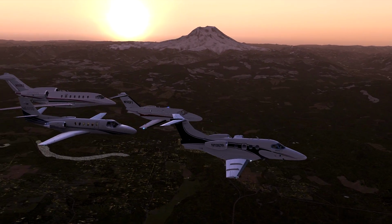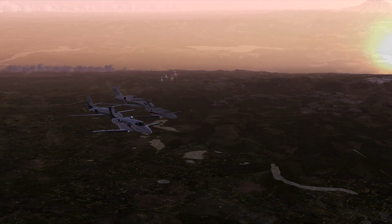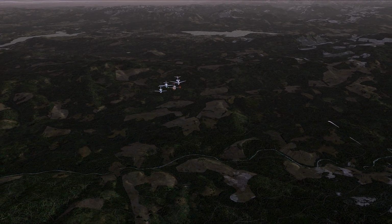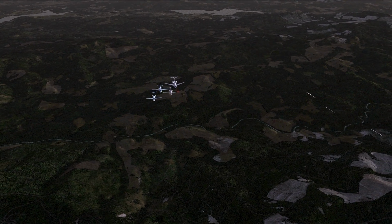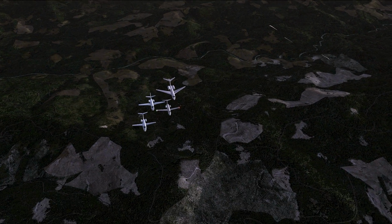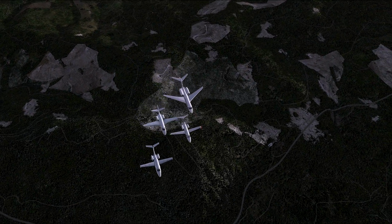So before I get started on comparing these jets, there's really one thing I think that's important to point out, and that is one size doesn't fit all. Whether we're talking about airplanes or boats or even cars, it depends mostly on what kind of mission you want to fly or what kind of flying you do the most of. I think that's an important question that you need to ask and answer before you decide which of these jets might be the best jet for you.